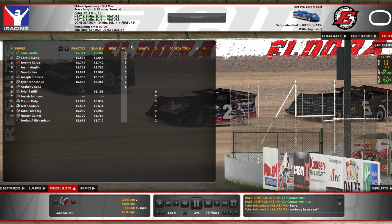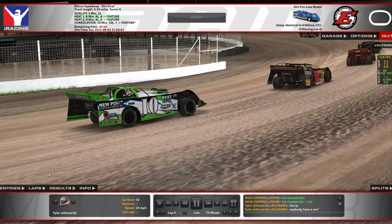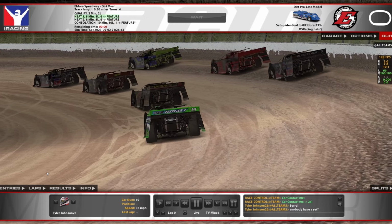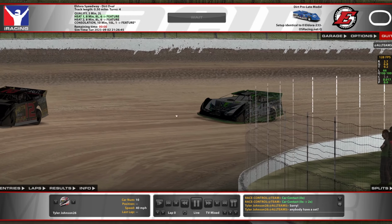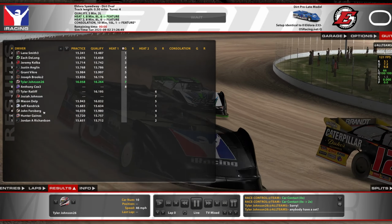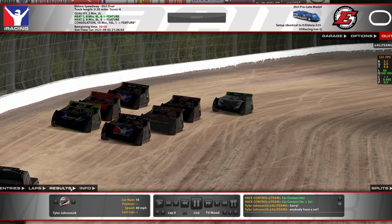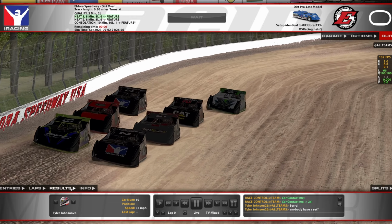Let's just take a look at Tyler Johnson here on the start. We'll see how that works out. Tyler has a pretty good I rating with the car number 3. I don't even remember what car number I am. 6 out of this field, so I'm around middling I rating for this field.